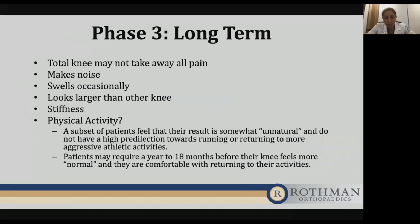A knee replacement can make noise, so it is a metal against plastic device that can click against each other. That dissipates with time, but it does make noise, and sometimes patients will notice that and comment on it. It can swell occasionally, particularly with a lot of activity. It can look larger than the other knee. Stiffness is something I think that some patients have a difficult time with. And so I really do emphasize regaining range of motion early and making that a priority.